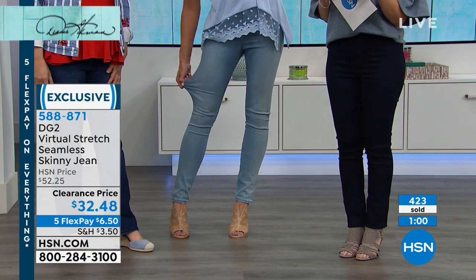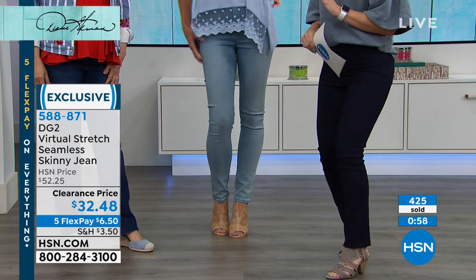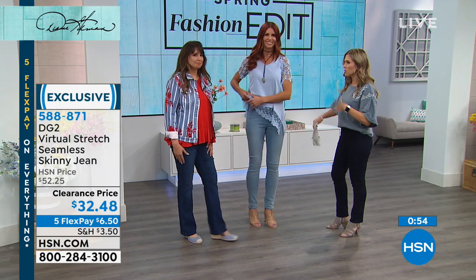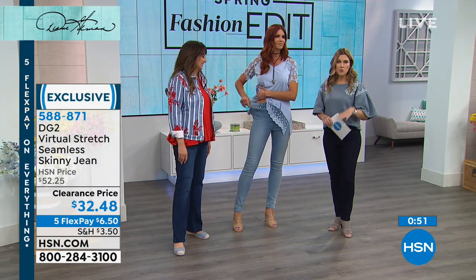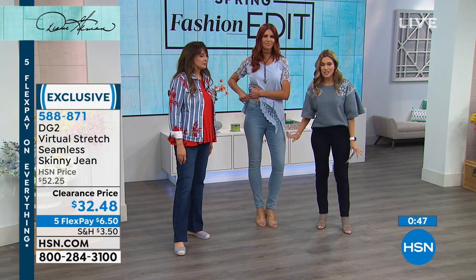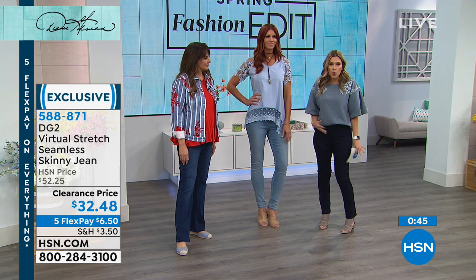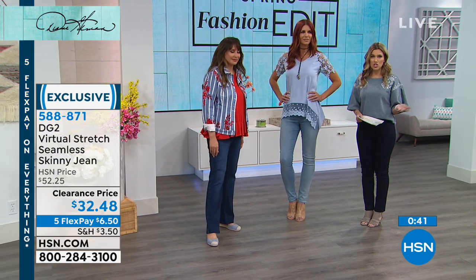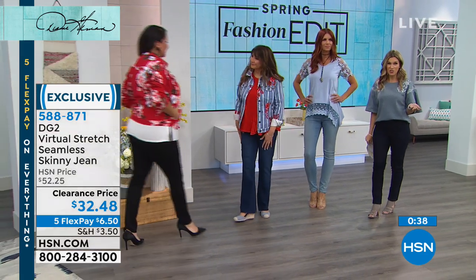It's $32.48. We're not talking about a jean that has, and don't get me wrong, there's a place for a stripe and a polka dot and a floral and a bedazzle and a shimmer and an embroidery. There's a place for that. This is your workhorse. These are the pieces that you will use over and over and over again. And on a flex payment of $5 and change, you've got to be just a little curious, right?